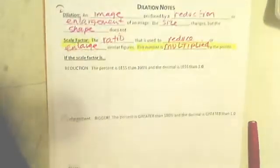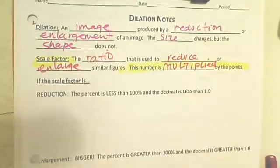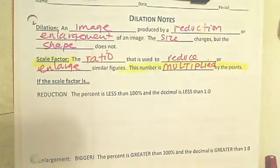Enlargement, yes, to make bigger. Reduce is to make smaller. Just like if you, let's say you weigh 400 pounds, right? And you lose weight, are you still the same body? Well, you are the same person, but it's just smaller, right? Just like a shape, the shape is just getting bigger or smaller. A square is still a square. It's getting bigger or smaller. Okay?